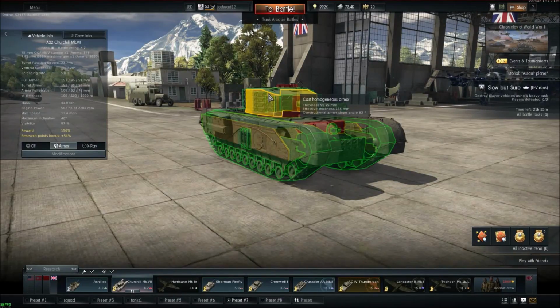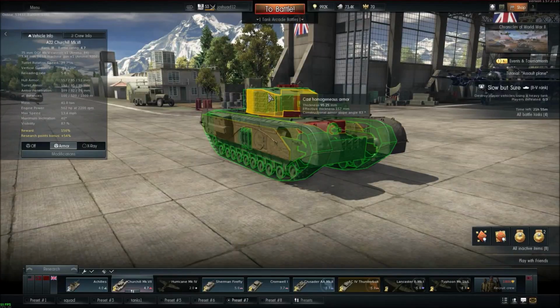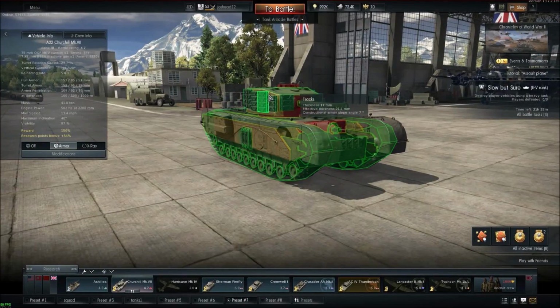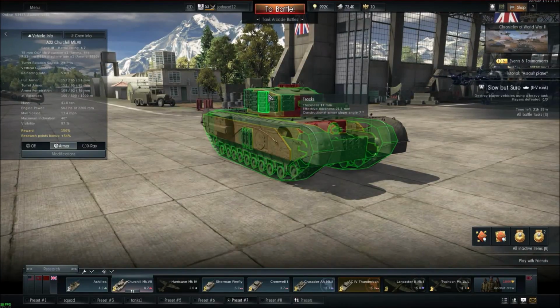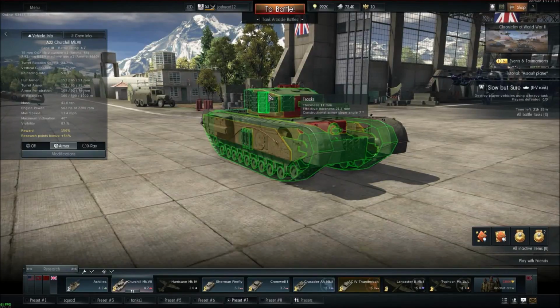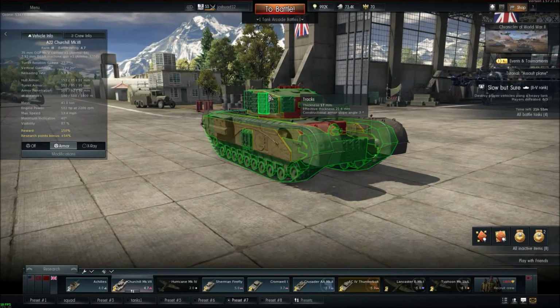But once that HEAT round is hit, it's obviously going to blow the track off. It happens. Or if a guy fires a high explosive round, it's going to blow the tracks clean off before he fires his HEAT round or his armor piercing round. You don't really fight against sabots at 4.7, though you always get the rare chance that you get up-tiered beyond belief, I've noticed.